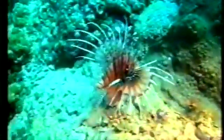Daily expeditions on the boats provided by Sandy Beach Hotel venture offshore in search of the more interesting locations at which we can observe the saltwater marvels that the ocean has to offer.